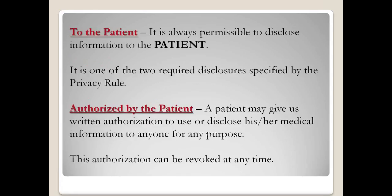To the patient. It is always permissible to disclose information to the patient. It is one of the two required disclosures specified by the privacy rule. Authorized by the patient. A patient may give us written authorization to use or disclose his or her medical information to anyone for any purpose. This authorization can be revoked at any time.